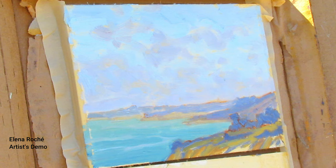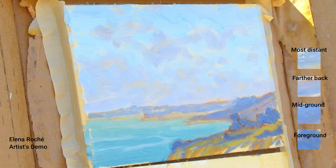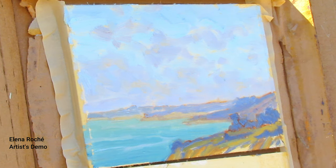As I moved to work on more and more distant land masses, I lightened up my darkest values and darkened by just a bit the values of dry grasses. I also pushed all those colors closer to bluish gray to achieve the effect of haze in the atmospheric perspective.